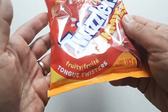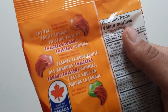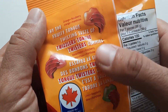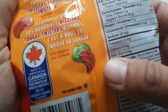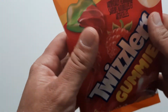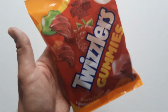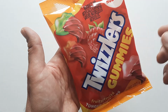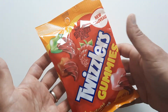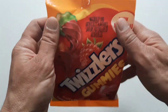So we've got three flavors in this one. I still haven't actually tried the sweet one. I should really get on that. This one has orange raspberry, watermelon raspberry, and lime raspberry. Oh, it's a lime. It's not green apple. That makes me so happy. They're getting the watermelon in there. The green apple is everywhere now, and I miss lime. Don't you guys miss lime in candies? It's just gone in so many places.